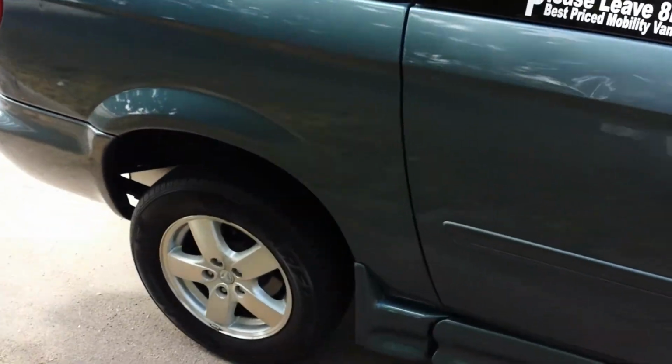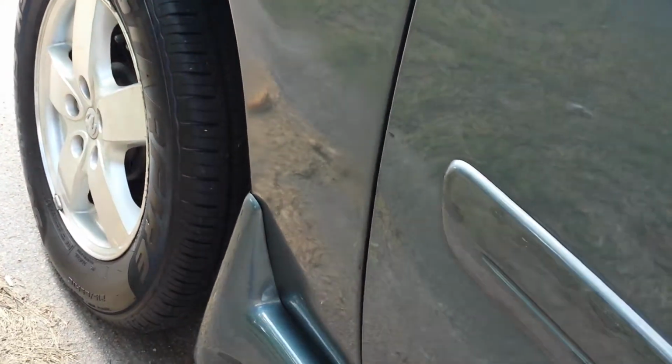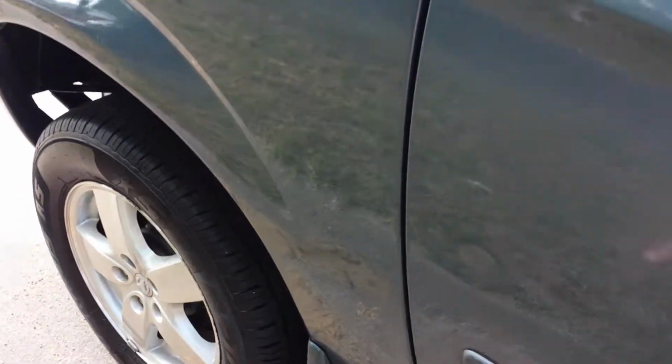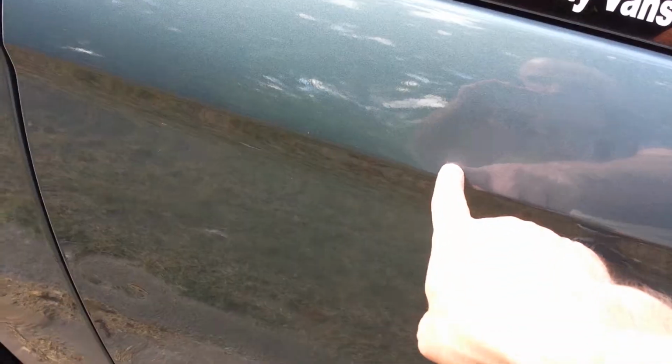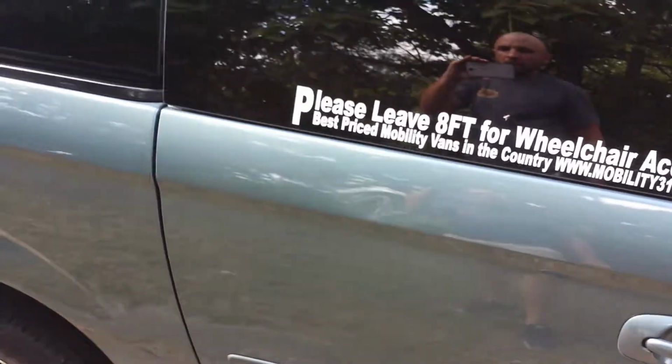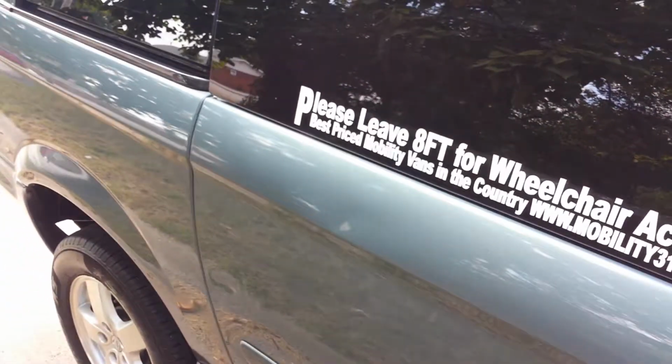And one thing I forgot to show you in the walk around, there is a little bit of a dent here on the van. So it's something we've had our PDR guy work on a little bit. There's a small one right here. I forgot to show those to you before the video is over. I wanted to make sure that you had seen those.